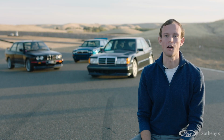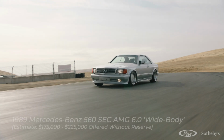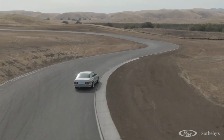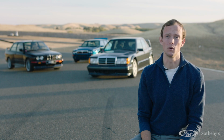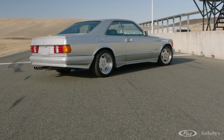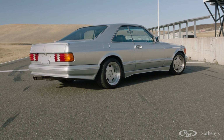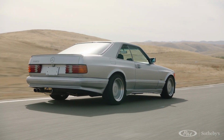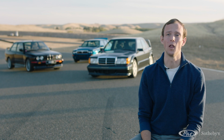One of the most interesting cars in this entire collection is the 560 SEC wide body. And while not an outright homologation car, it really set the groundwork for what came later with the 190 Evo 2. When the 560 was made, it was what's called a pre-merger car. So before Mercedes acquired AMG, it was an independent tuning shop. Mercedes eventually acquired them, and that was right at the culmination of the pinnacle of the 190 Evo's racing career.